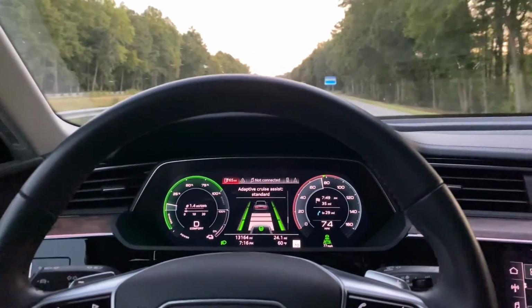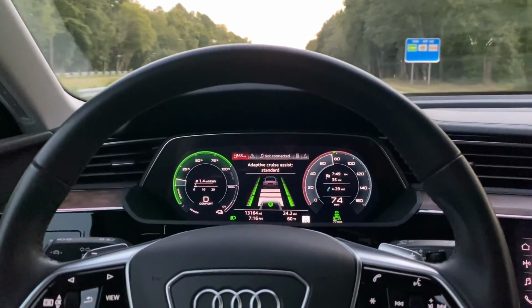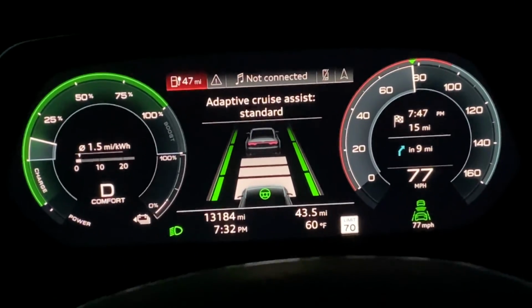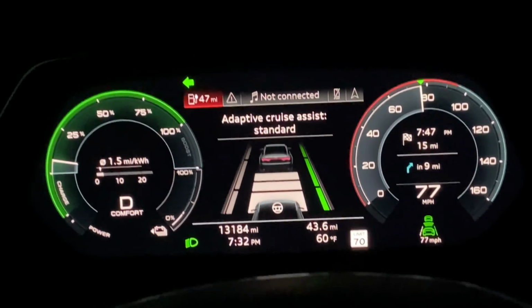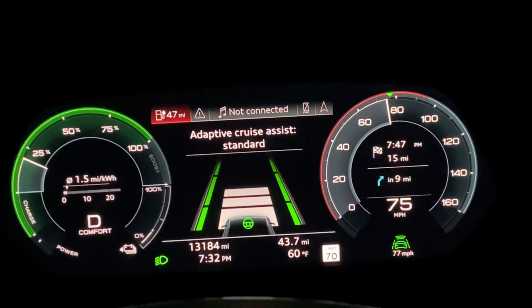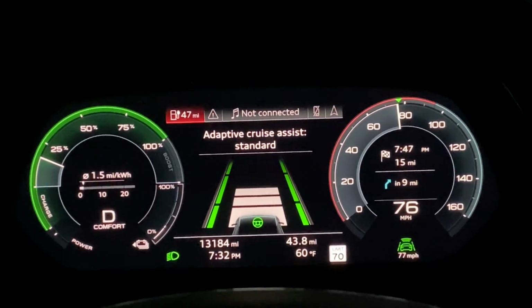Take over. I don't know why it was whining at me. I guess I didn't have my hand on the wheel. Should be good now. So I've been driving the Audi E-Tron here for a little while. I gotta say, there's way too much stuff here in the dash. I know you can change it around and all, but what I got set up here, it's way too cluttered.